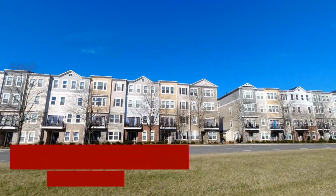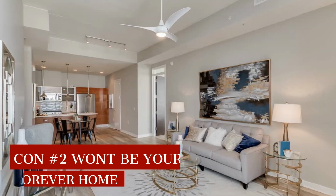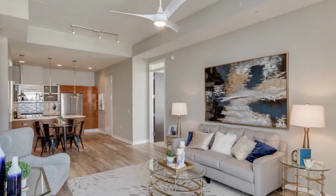Now, the next con of buying a condo is it's most likely not going to be your forever home. Especially, let's say you do buy a 2-bedroom, 1,200 square foot condo, 1 level. You're going to outgrow that very quickly. That type of home would be great for a first-time home buyer, but once you get married or have a kid, you quickly need to get a bigger house.